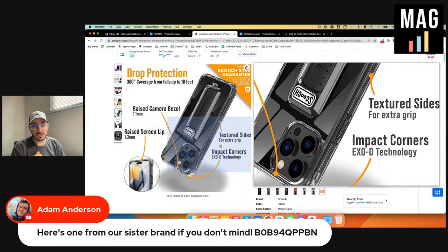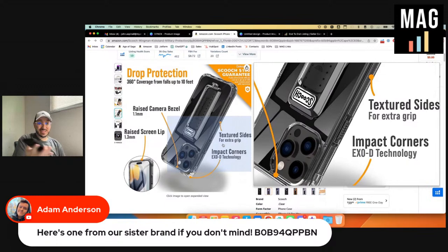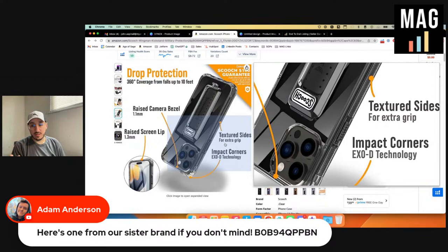Raised screen lip is important because when you put your phone face down on a table, your screen is not touching the table because it has a raised lip. So you need to explain that. Just saying raised screen lip doesn't tell me anything. You talk about, do you put your phone down on the counter? If that's the case, you need to use this because this is going to help you not have problems. So that's what you have to do.